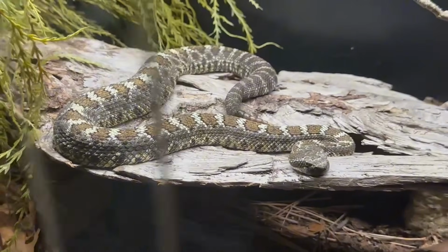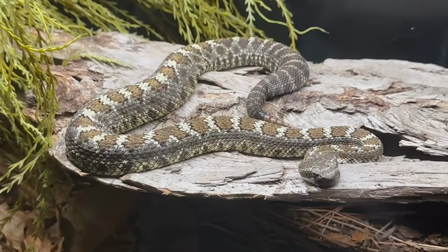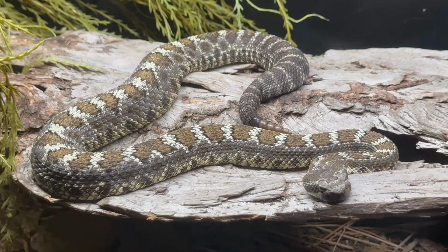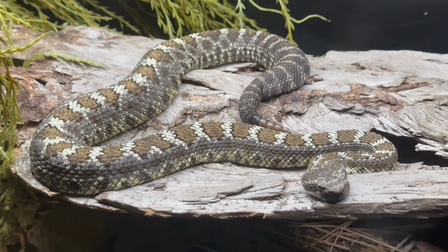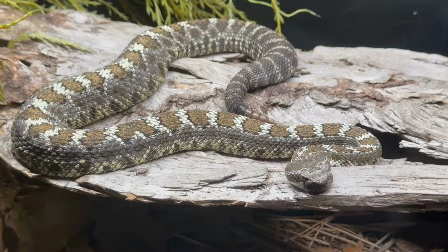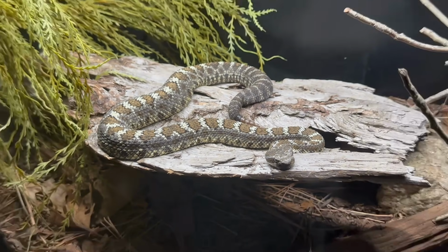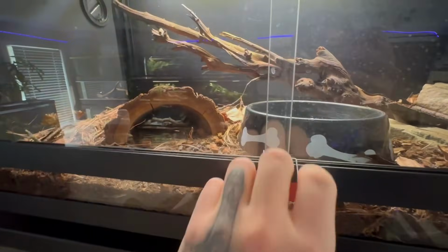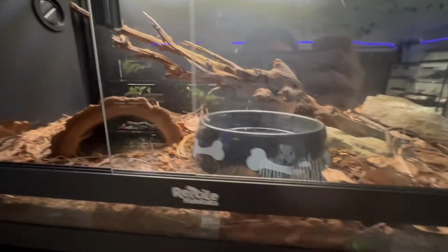Just chilling up on this piece of wood here. Surprisingly chill. The snake is usually kind of sassy, but it's kind of chilling right now, so that's cool. This is, yeah, Arizona black rattlesnake. And then up here is a baby timber rattlesnake.